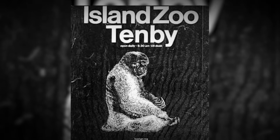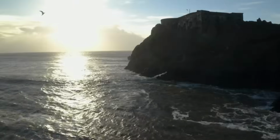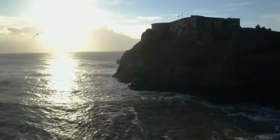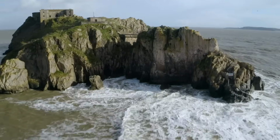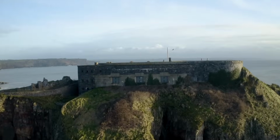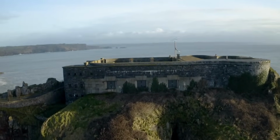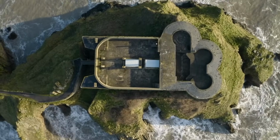The zoo was filled with all sorts of animals, from badgers and foxes to bats and birds, even exotic monkeys and alligators. Jinny and her family shared this place with more than 100 animals. Parts of the old fort had to be creatively repurposed. We had some open air cages up on the top where the gun turrets used to be.